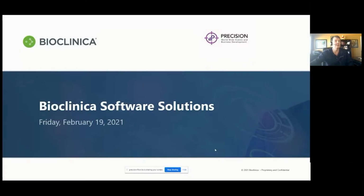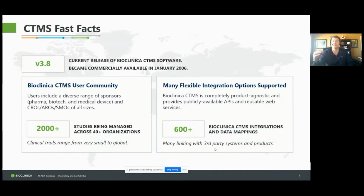Today, we are going to give you a short discussion about Bioclinica CTMS. We have presented that to this forum before, but we have something new that we're going to share with you. So first of all, CTMS is on version 3.8, and it has been commercially viable since 2006. So that's important because we have been through the rigors of more than 2,000 trials and have performed more than 600 data integrations. And with a CTMS system, when you're bringing in different data sources, the integrations are vital, right? It's only as good as the data getting in. So all three of those things are very important.